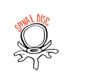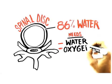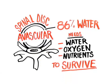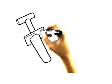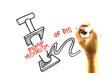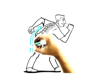The healthy spinal disc is 86% water and needs water, oxygen, and nutrients to continue to survive. A unique feature of the spinal disc is that it is avascular, which is a fancy word that means it does not have a direct blood supply. The only way it gets the water, oxygen, and nutrients, the circulation, that it needs to survive is via a very specific mechanism called the pump mechanism of disc nutrition. This mechanism works as we move and works like a pump.